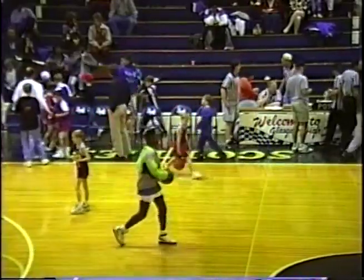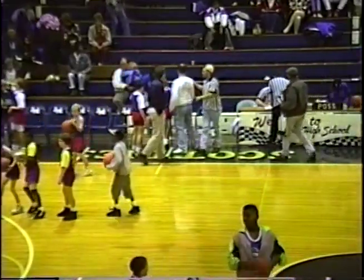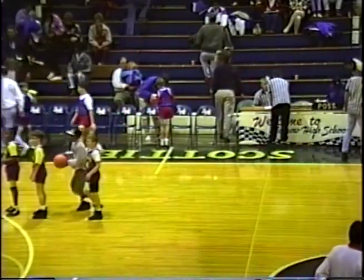For the 76ers, Downs has 7 points. Kidd has 3 points. Fleener with 8 points. Chambers with 6 points. Stockton with 10 points. Parrish with 3 points. Royce with 2 points.